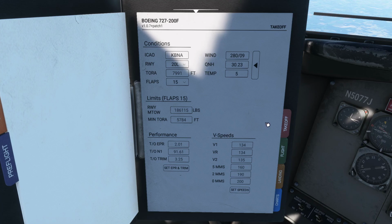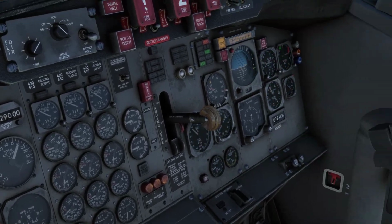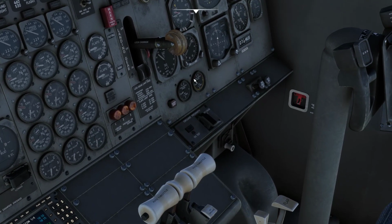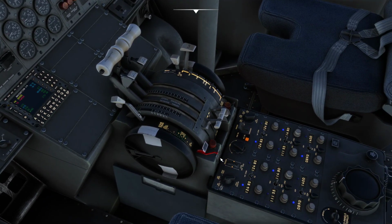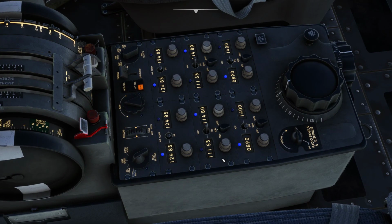2.01 is what we would have set for takeoff thrust. We just set the EPR. Lights test, pretty self-explanatory with all the fire warning stuff here. You should be familiar with that already. Co-pilot side, brake gauges, brake accumulators, ground procs, obviously flaps, speed brake, again, manual deployment for landing. Something you have to remember to pull yourself when you touch down.